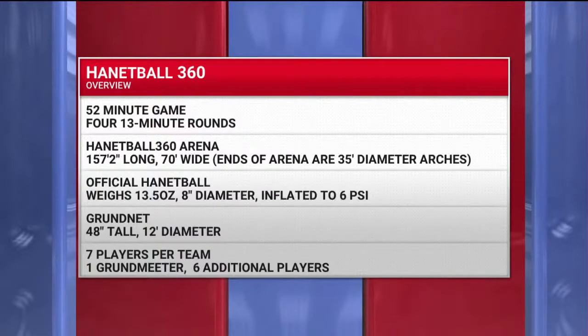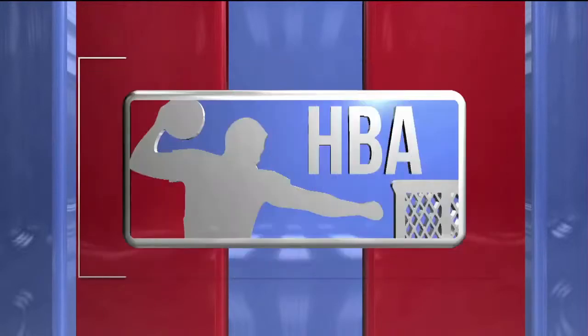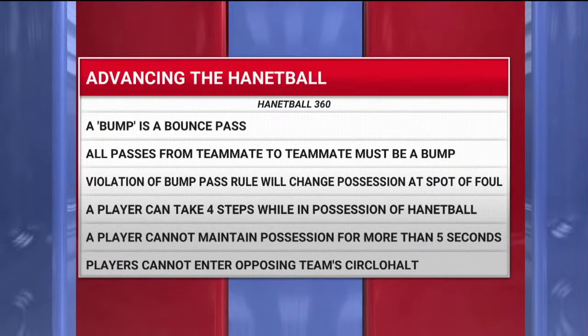The Grund net is 4 feet tall and 12 feet in diameter. And you see how difficult it can be for the Grund meters to defend that area, coming from everywhere in the 360-degree world of Hanetball. All the bounce passes you see are called bumps, and every pass has to be a bump. If you violate that rule, you lose possession of the ball at the spot of the foul.